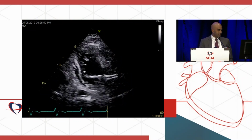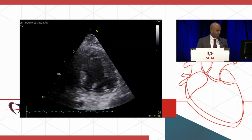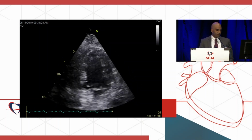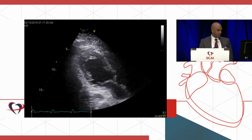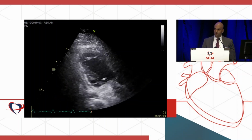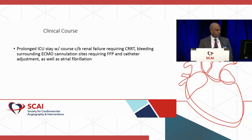And then just to briefly go over his ultrasound, you can see very severe global hypokinesis initially when he gets to the CVICU, and gradually over his stay in the next couple of days, some improvement. But even, I think, by the time he left the hospital, his EF had only improved to about 25%.